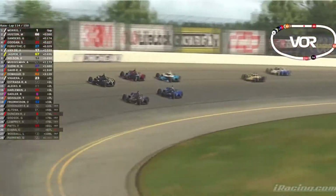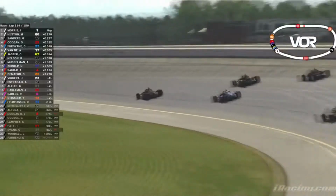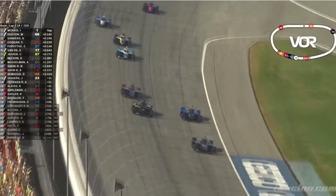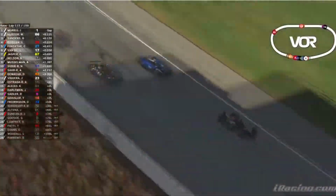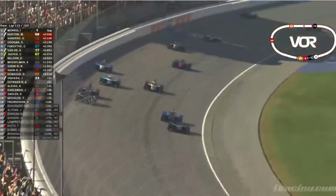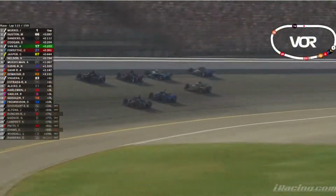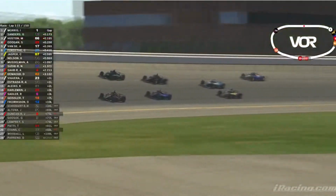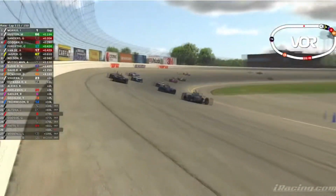Yep, and Isaac knows how to win around this place. Hold up, nothing. Oh! Isaac got loose down there on the bottom side of turn 4. I saw that car try to snap on him a little bit. Surprised he didn't lose much momentum on that. Yeah, I was just going to point it out. I'm surprised he didn't lose any momentum from that little slide there.